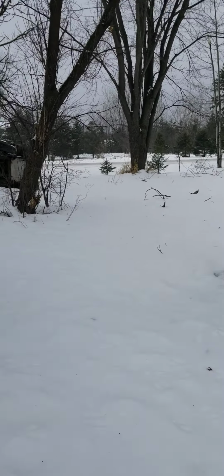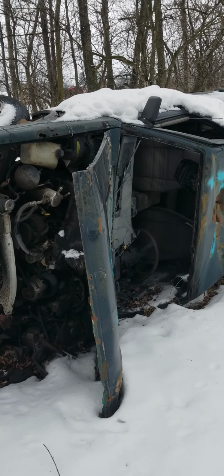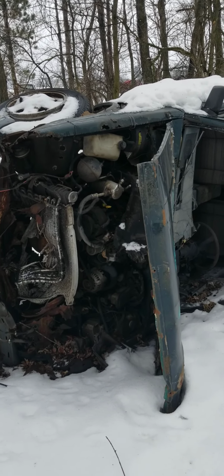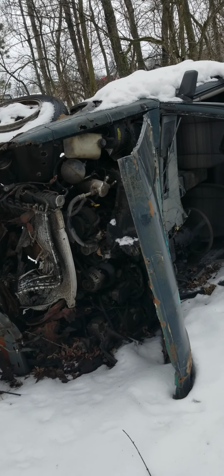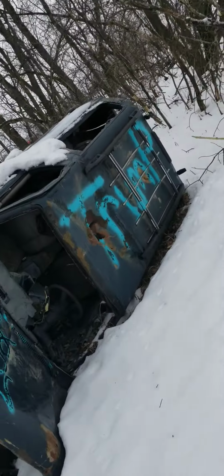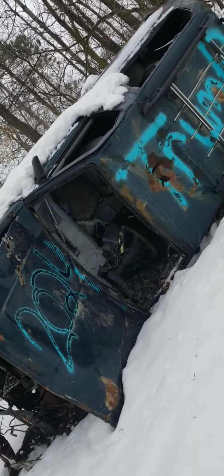That we're just trying to get rid of. Runs, drives. This turned into a tannerite subject. And, well, I parked it because it lost a brake liner. I didn't want to fix it. I only paid $200 for it. Now it's just decoration. Right outside the road.